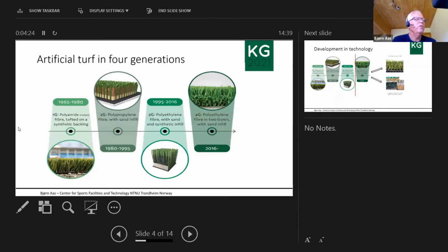The short story of our artificial turf started in the 60s with a polyamide fiber, and important to keep in mind is that the fiber is the one product which is going through this history as one line. Everything else has been changed. There is always a fiber. The polyamide started with a non-infill system on a backing. The next generation, which was a little bit more friendly to the users, shifted from polyamide to polypropylene plastic fibers. And later sand was introduced as a stabilizing infill just to keep the turf in place.